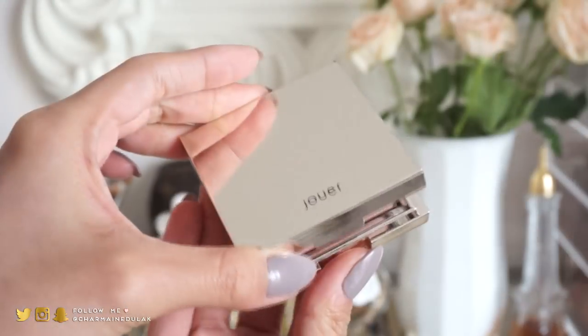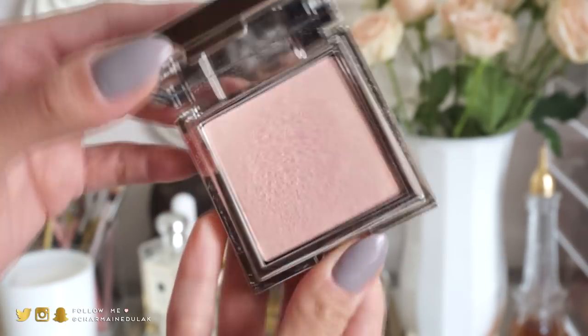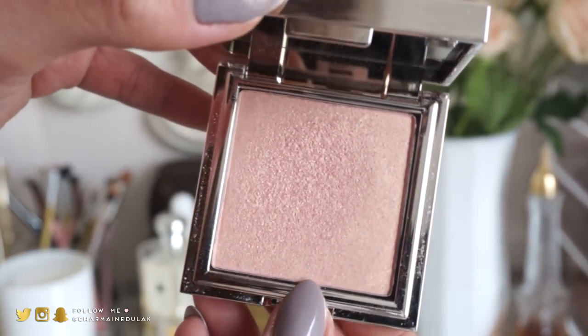So good. Okay, for highlight, I'm still in love with this guy from Jouer. This is the Rose Gold Highlight. I don't have it on right now, but this is something similar though. But yeah, I love this highlight from Jouer. It's so good. If you haven't tried Jouer Cosmetics highlighters, you definitely should. They're definitely my favorites. This and the Hourglass highlighters are bomb. And also Makeup Forever. Seriously, those are like my top three.